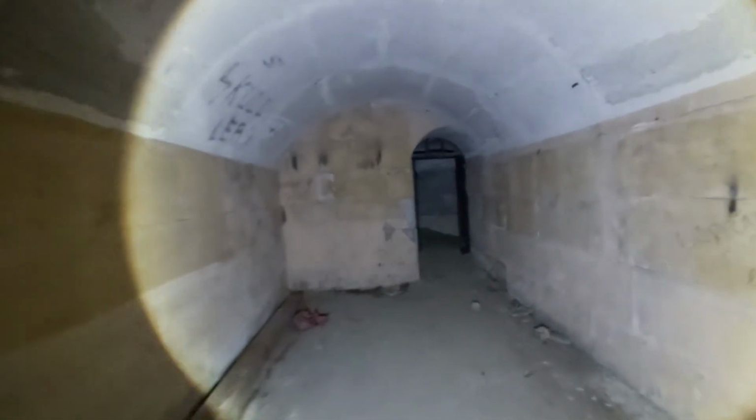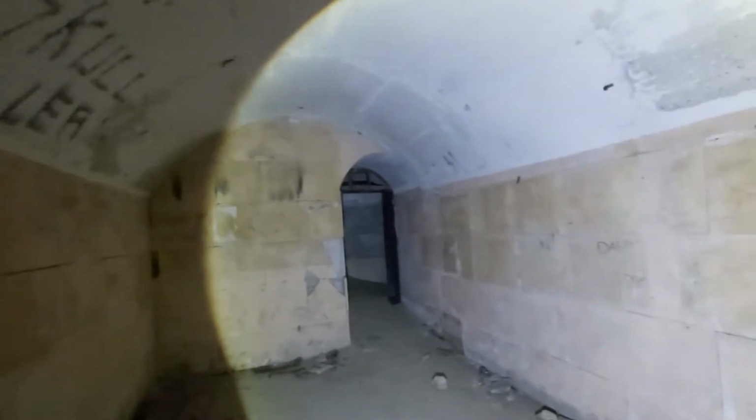I'm just thinking to myself, if you look at the design of this room and then compare it to the others, you can blatantly tell it's of a different design.